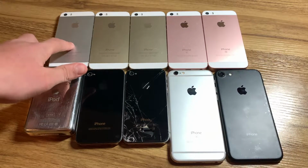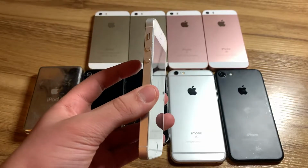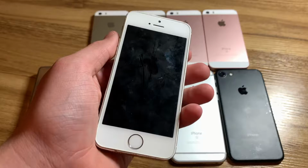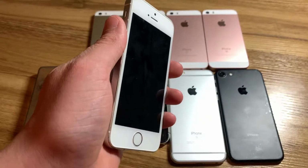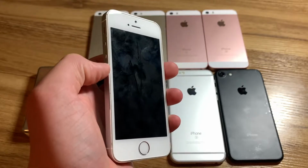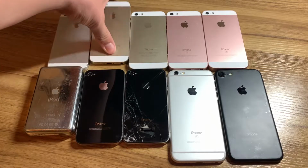Here's a silver iPhone 5S that right now, after a little bit of work, has no battery, has a torn flex cable on the screen, so the screen is non-functioning, and has a fried, water-damaged motherboard. The screen's in great condition, although it does not work as it has a torn LCD cable, but the housing could be better. Next is a gold iPhone 5S.